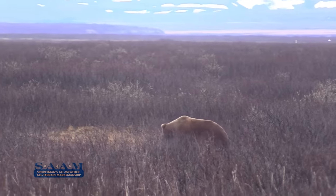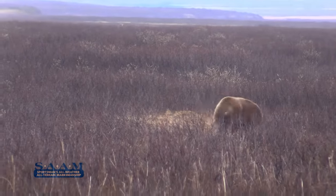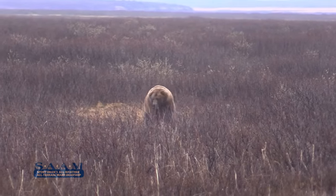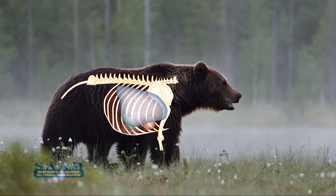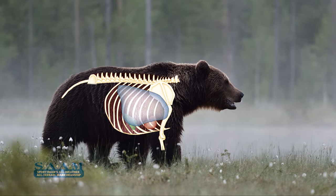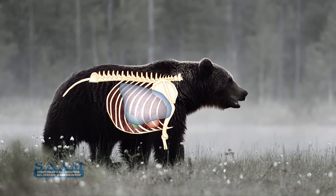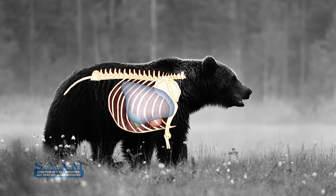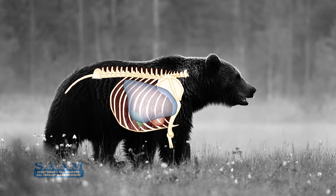However, a shot that is too high or too far forward will reduce the chances of a clean kill, and recovery is greatly reduced. While bear ribs are fairly light in stature, the shoulder blade is extremely strong. Their rib cage extends much farther back than a deer and protects their vitals, which also extend farther back. Most people are amazed when they see how far back the ribs of a bear actually extend.